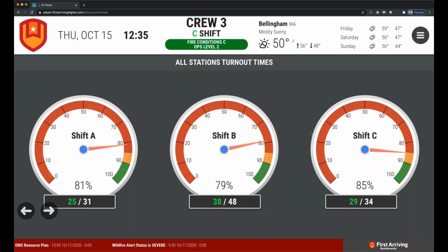Great question. We can definitely segment different types of data to go on different dashboards. So in your scenario, maybe in the bays, you've got alarms that will come through, obviously, because everybody's going to be running out of there. And maybe you've got apparatus maintenance, maybe road closures or something like that. And those are the only screens that will rotate in those two locations.